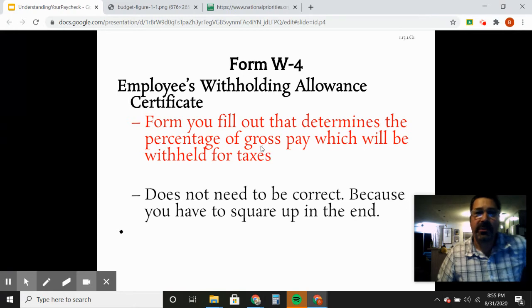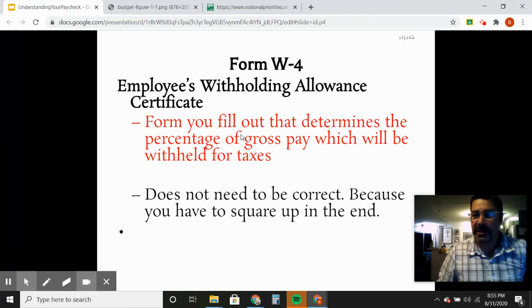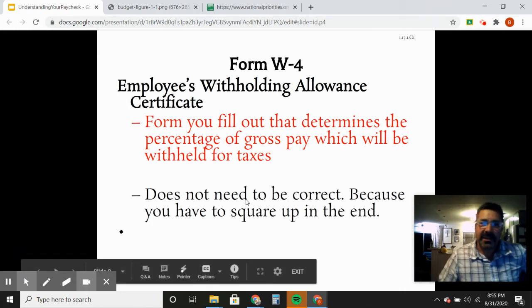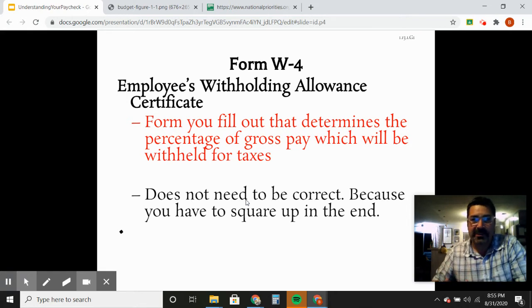There's a thing called a W-4, and it's a form you fill out that helps your boss figure out how much money they're going to take out and send to the government. The interesting thing about this is it doesn't need to be correct, because you have to square up at the end. For example, my wife and I ended up paying way too much in taxes on our tax return at the end. So it's like, man, we need to pay more taxes each month so that at the end of the fiscal year, we don't owe a huge bill.